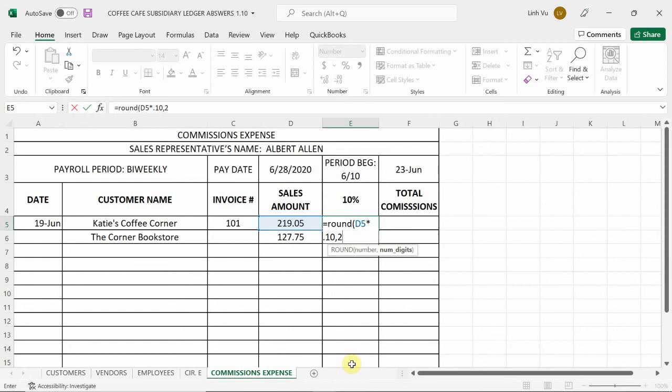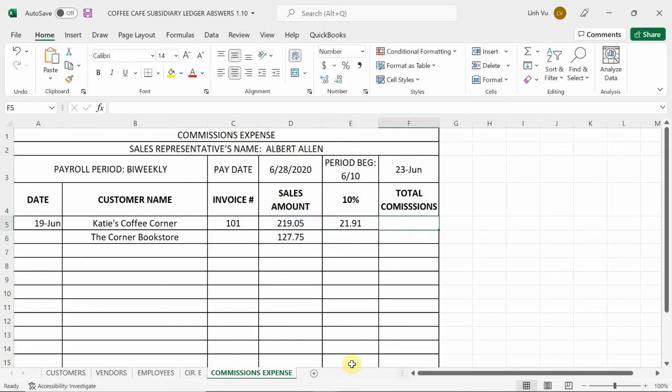Yep, not $2. 10%. $21.91 is what Albert is going to earn from us. So in this case, the very right column here, we're going to tally up our totals as we go through, so we know for this particular one he earned $21.91. Then we're just going to keep adding and adding until the day payroll is due, we stop there and we determine how much we owe Albert. So right now we owe Albert $21.91.